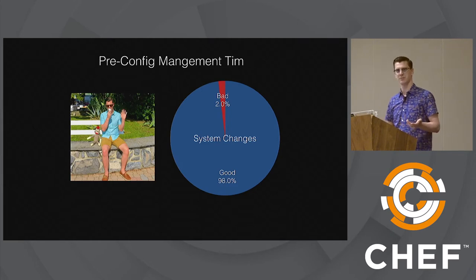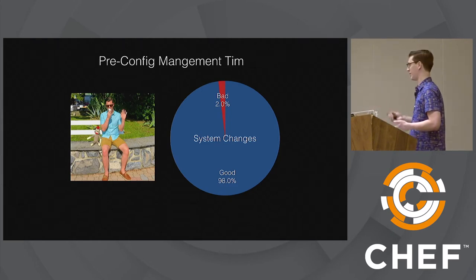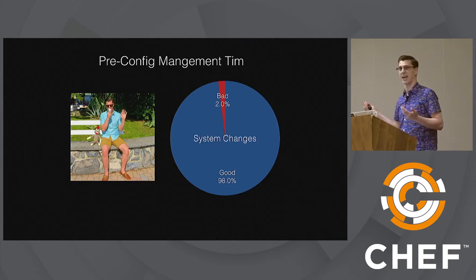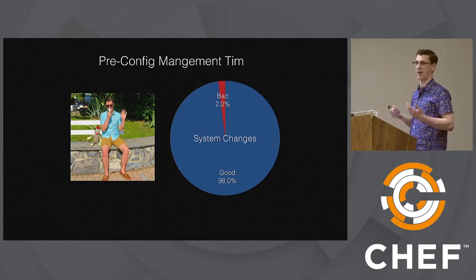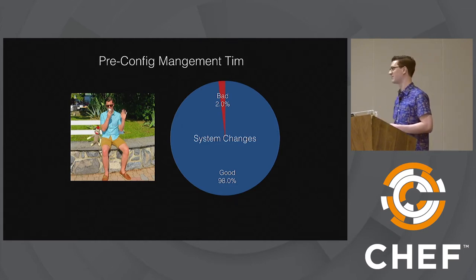And I think a good example of that is pre-configuration management, Tim. I made a lot of changes. 98% of them were clearly fantastic, wonderful changes. I got some promotions. People were happy with it. 2% of them were bad. And by bad, I mean like Johnny drop tables, outage, horrible, horrible, website down, bad. And that seems pretty high. Like looking back at it now, I'm like, yeah, it's probably about 2%.